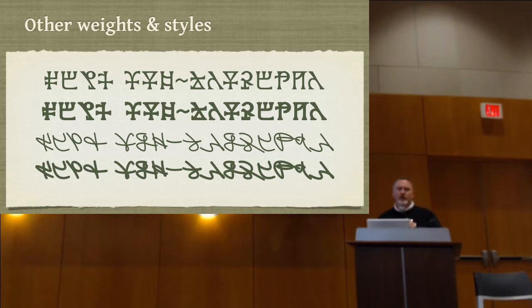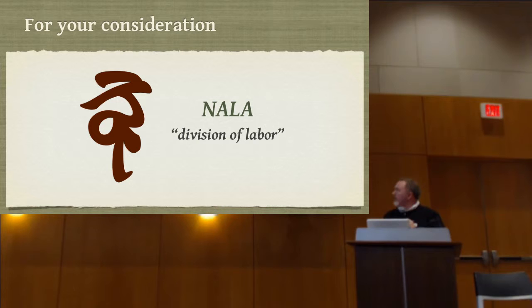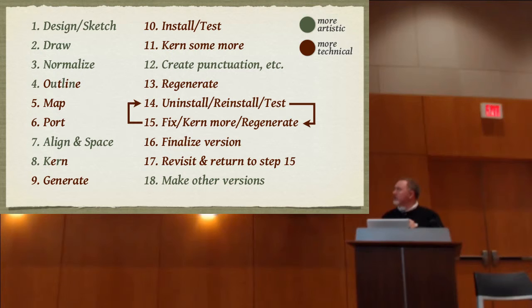Again, you might need to kern, you might need to go back and fix, but once you've got a really solid foundation established in a specific typeface, it's relatively easy to create new versions.